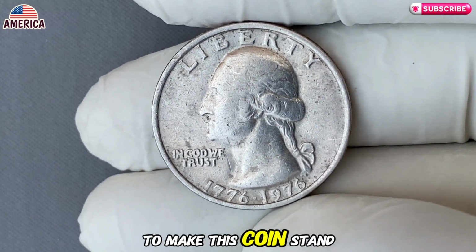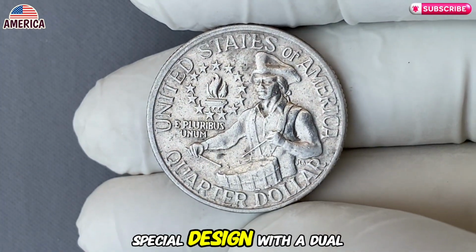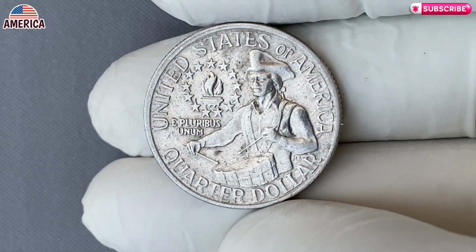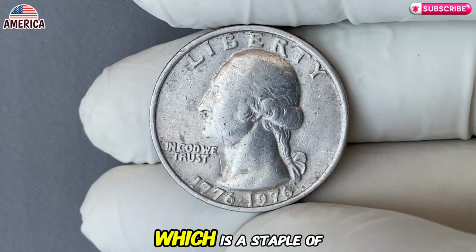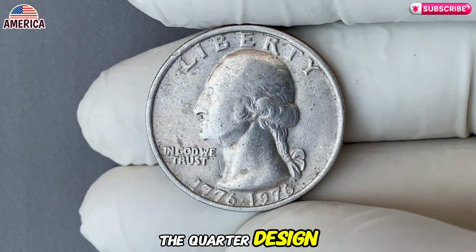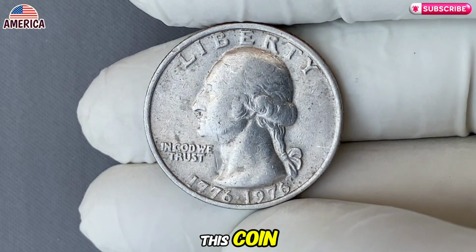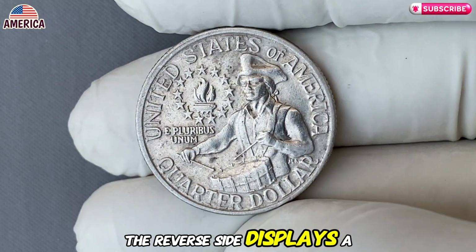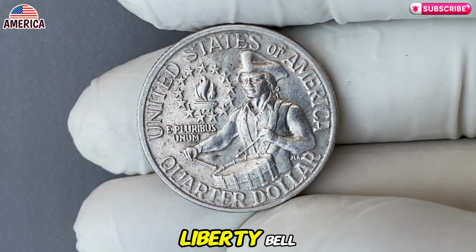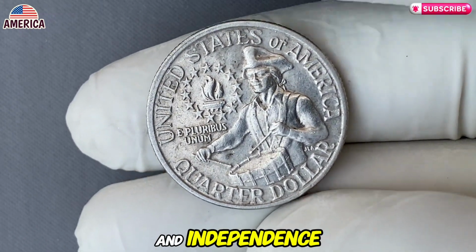To make this coin stand out from regular quarters, the U.S. Mint released a special design with a dual-image reverse side. The first side features the familiar portrait of George Washington, which is a staple of the quarter design. But it's the reverse side that truly captures the essence of this coin. Instead of the standard eagle, the reverse side displays a bold and striking image of the Liberty Bell, which is famously linked to the American Revolution and independence.